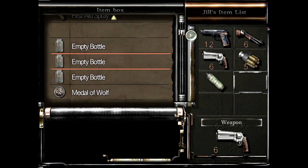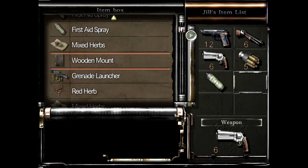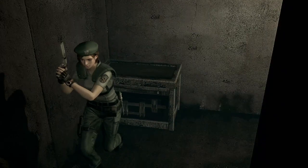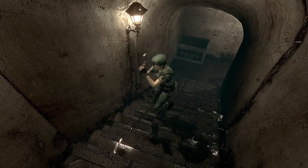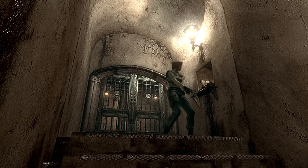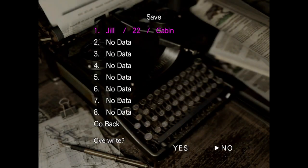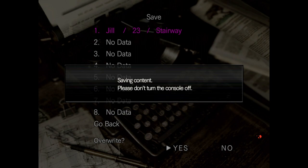Did I just pass through it? I'm pretty sure I flung right by it. There it is. All right. Let's go back up the stairs and save the game. Yes, I'm going to use the ink ribbon. I'm going to take a sip of water because it takes a very long time to save in this game.